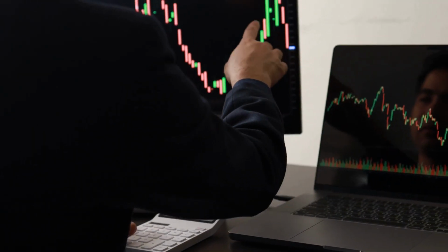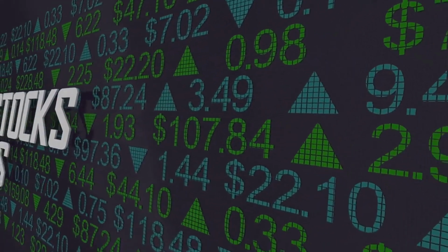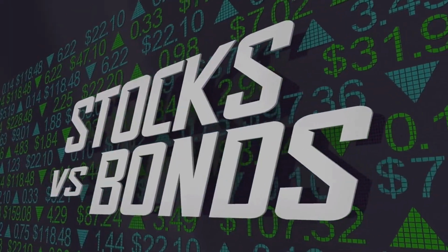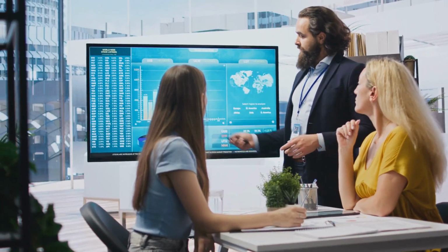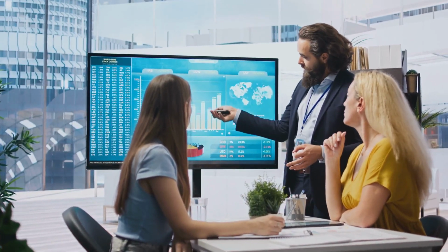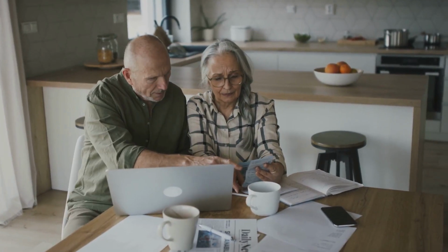Let's dive into the world of fixed income with bond ETFs. These ETFs invest in a diversified portfolio of bonds, providing investors with regular income in the form of interest payments. Bond ETFs can offer a level of stability to your portfolio, especially during periods of stock market volatility. They're often favored by investors seeking a steady stream of income and capital preservation.